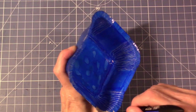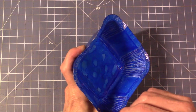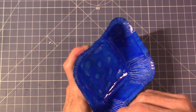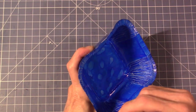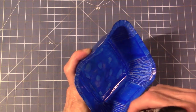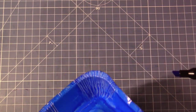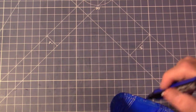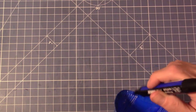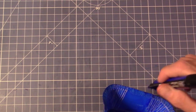I probably cannot use the polyurethane sealer on this part. Blue says no. Blue. Was that a burp or something? Well, he did eat plastic earlier, so... He ate plastic. So now I'm keeping an eye on him. I don't know if that... That's very rough there.